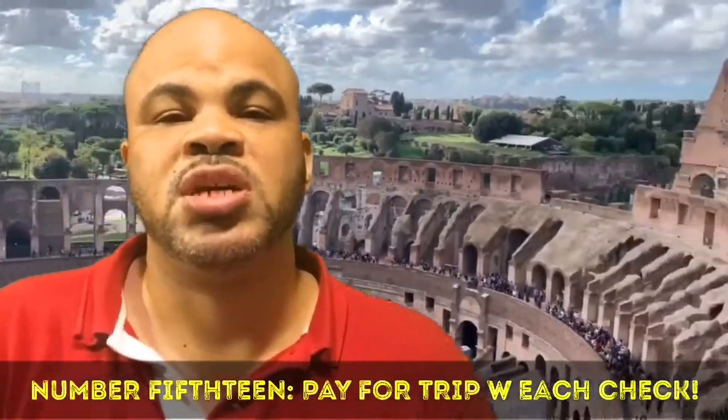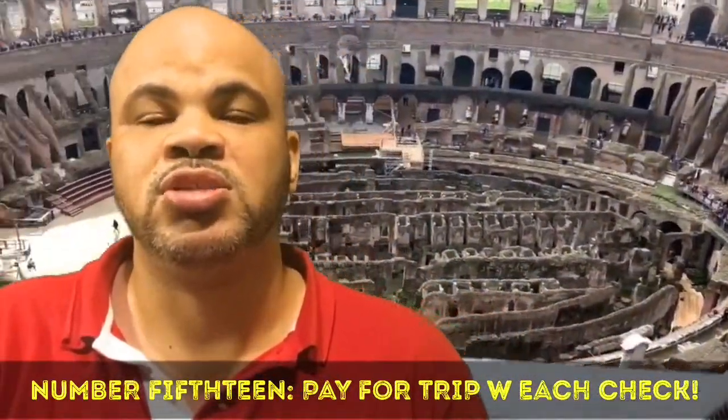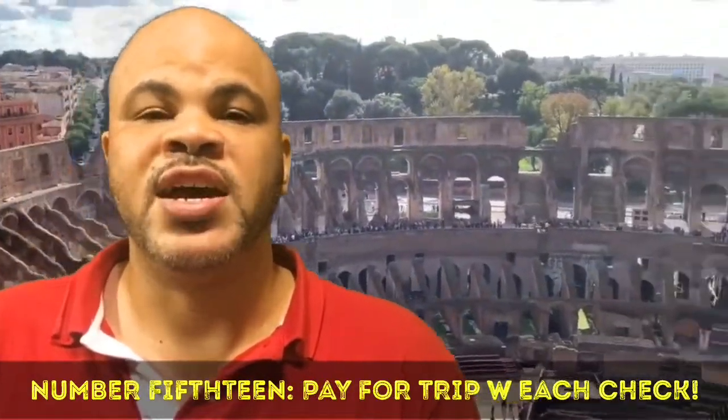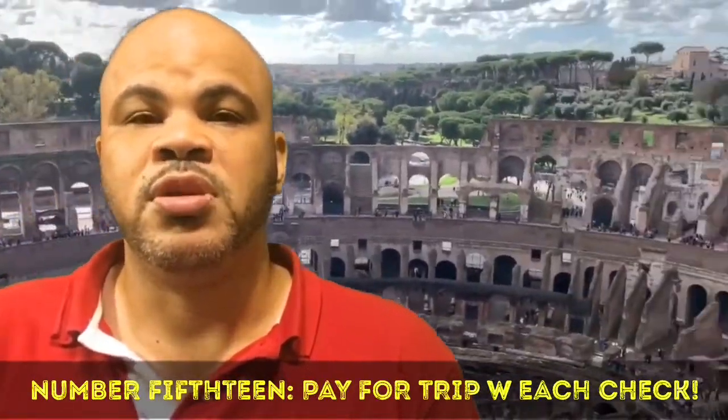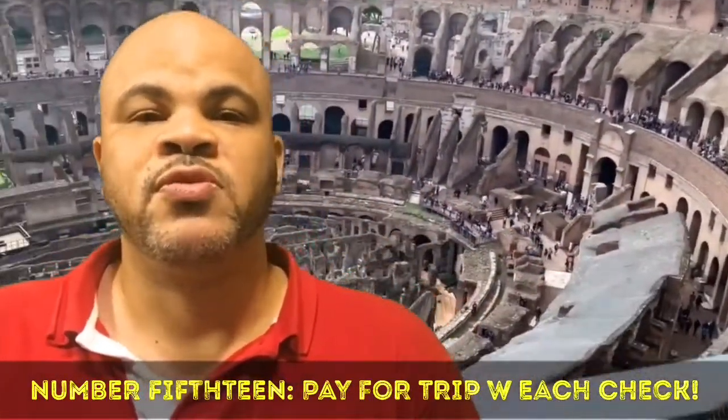And lastly, for number 15, I would say try to pay for everything in advance and pay for it like check by check. So with one check, you may get your one-way ticket to Paris. With another check, you may get your visitor's pass. With another check, you may buy one of the tours from Viator or get your guide. With another check, you may pay for your luggage, and so on and so forth.